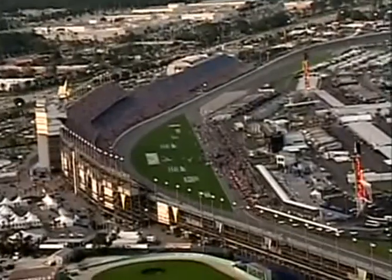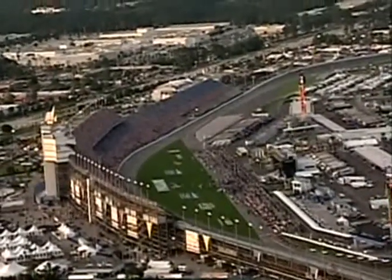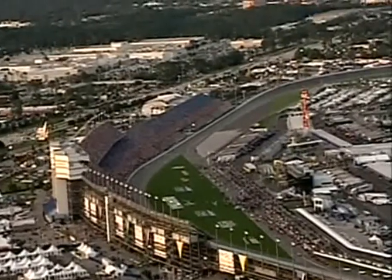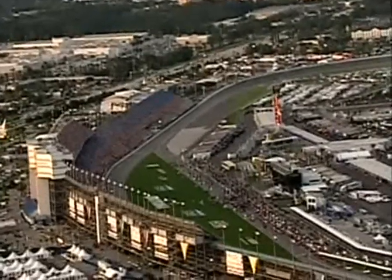Live from the Daytona International Speedway in Daytona Beach, Florida. After a day of rain on Thursday, it has been a hot, humid, but sunny and dry day here at Daytona. And now we are ready to go racing with the stars of the Busch Series.